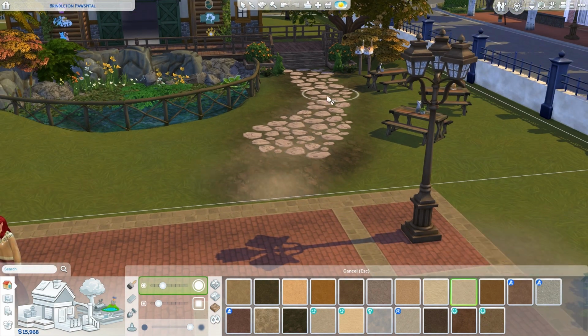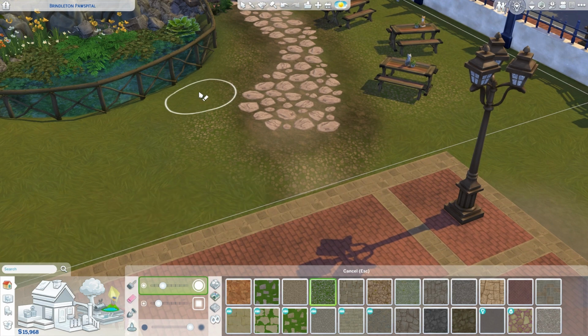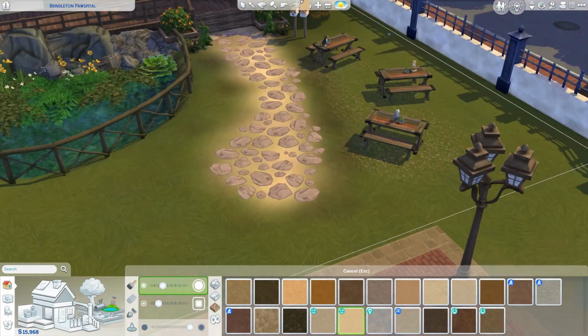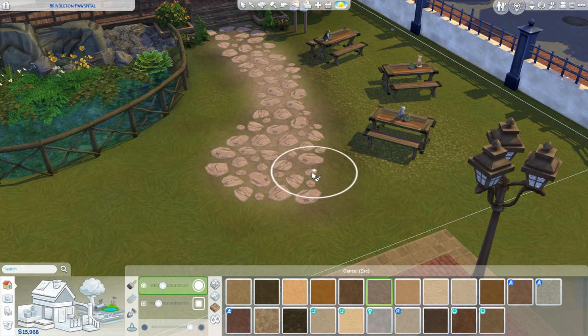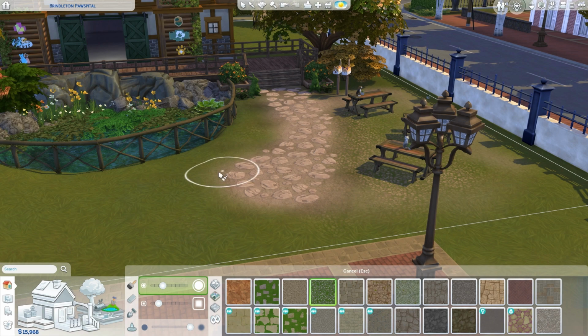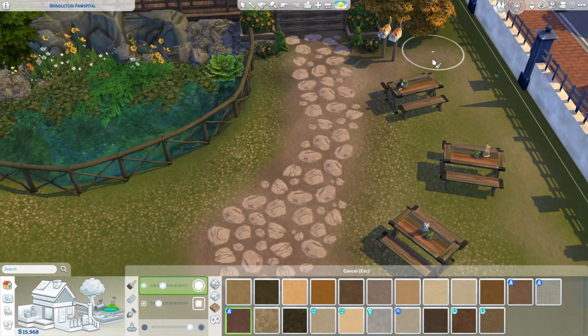Like on the right side, I wanted some sort of a picnic space and sitting area, and I made it a bit cluttered so it looks like someone has been there and brought some picnic stuff. And on the left side, I made some sort of pet running-around course for the dogs, and a small pond that you can admire.